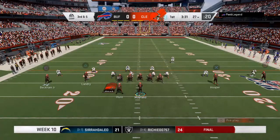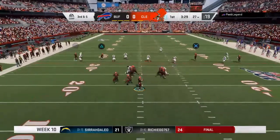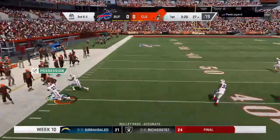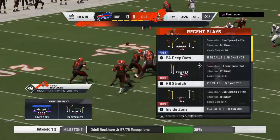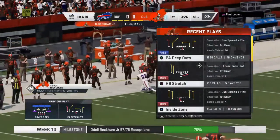Mayfield. He finds Beckham, complete. 14 yards, and it's a Cleveland 1st down. It's a gain of 14 yards.